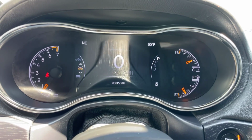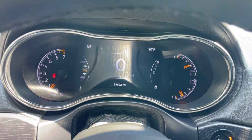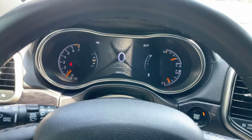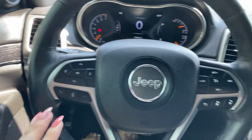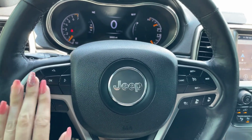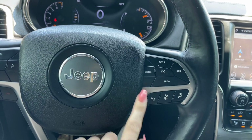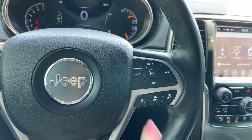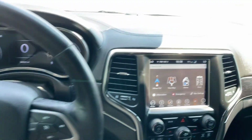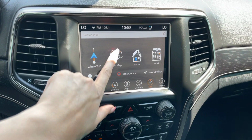All right, I went ahead and got the Grand Cherokee started. We can see right down here, it's got exactly 98,622 miles on the vehicle. Got nice leather wrapped steering wheel here. Got our steering wheel controls here, everything for our phone, what we'll see up here in the dash area, cruise control. This Jeep does have the adaptive cruise control as well, which is a super great safety feature. Comes equipped with navigation.